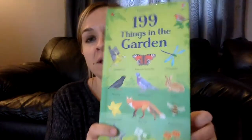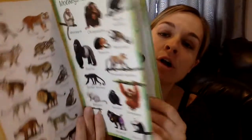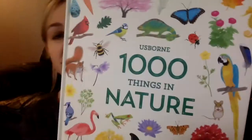Then there's 199 things in the garden. And then the zoo animals. So these are all like a thin cardboard. You don't have to worry about kids bending the pages or wrecking them. These are perfect. Then there's 1,000 Things in Nature.